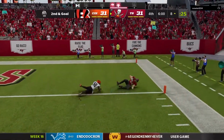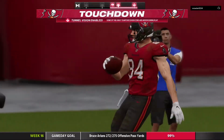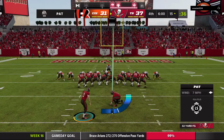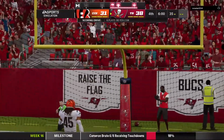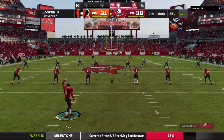A quick throw by Brady, complete. Touchdown! Cameron Brate, his 6th touchdown of the season. And the Bucs answer back with a touchdown of their own to break our tie and take the lead here in the 4th. Extra point put through by Succop, and they will take a 7-point lead.